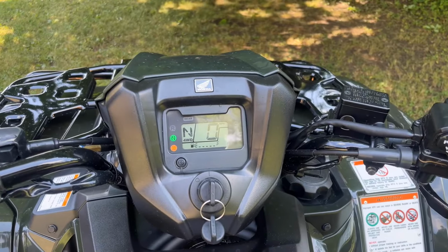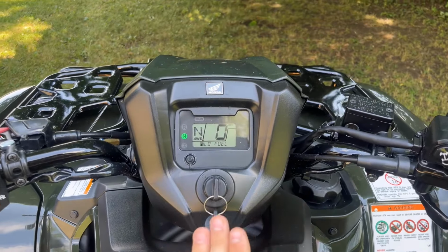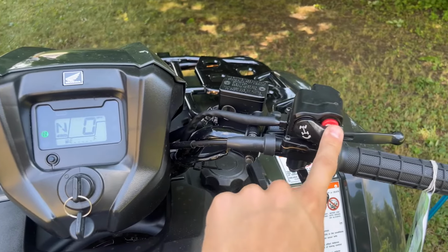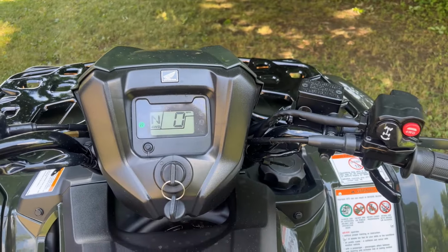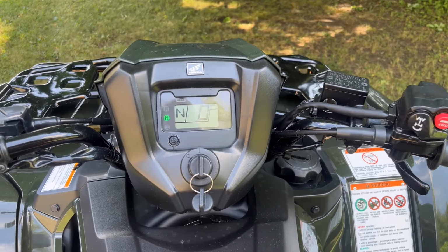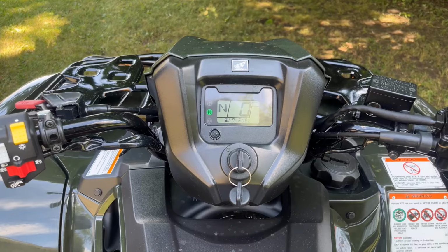Now what that does is it completely locks the front differential so that all four wheels are spinning the same amount and not one wheel will free up like the Rancher does. So that's why it flashes. Now to disengage it, you just slide it down simply. Goes away, normal four-wheel drive, limited slip up front, so you can drive around just fine like that, or just stick it in two-wheel and keep it in two-wheel drive, depending upon the conditions. But let's go drive around a little bit and I'll give you guys my final thoughts.